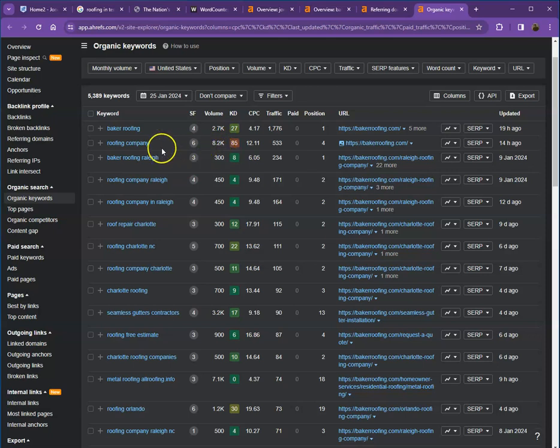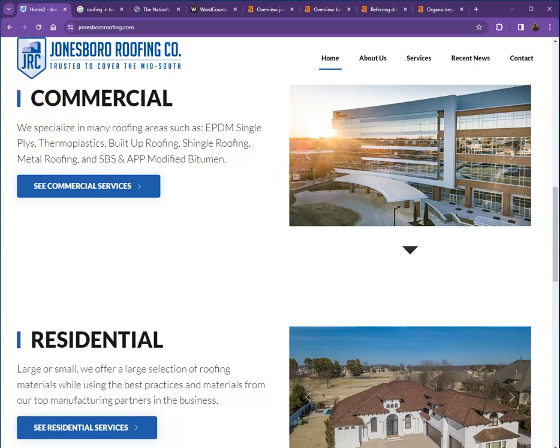Let's use this as an example. For roofing company, they were able to get 8,200 clicks out of this keyword. Then next would be Baker Roofing. They were able to get 2,700 clicks out of it. So that's the importance of keywords.